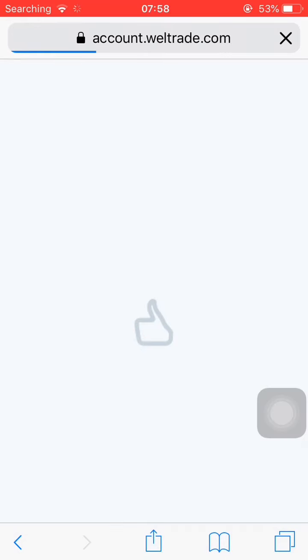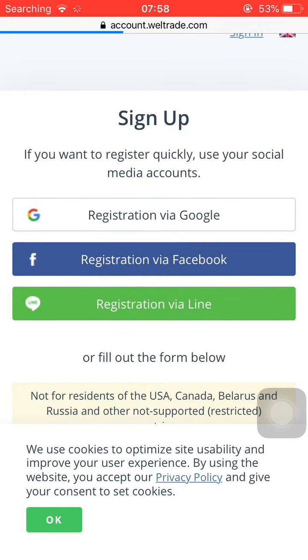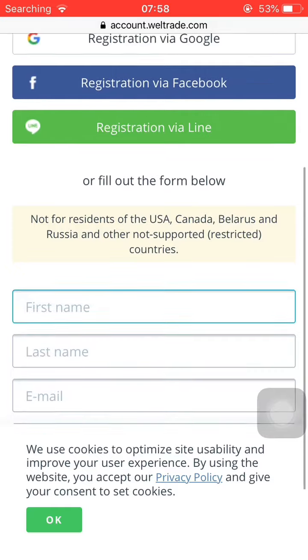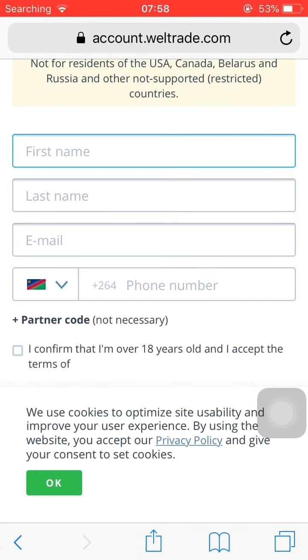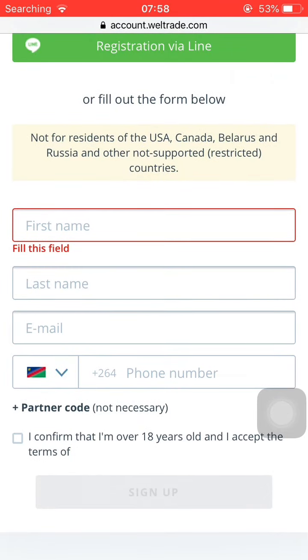So it's not like a lot of work, but it requires you to follow the video, because I'm going to explain everything for you guys. This $50 no deposit bonus is a very nice thing. You can register with your email or Facebook, which is easier. You can also register manually by putting in your phone number. They are not asking for a lot of information. Let me register and show you exactly how this works.